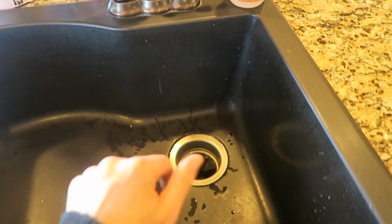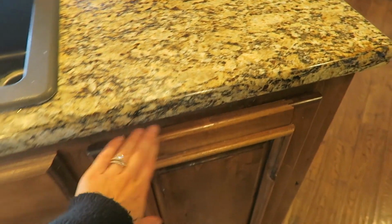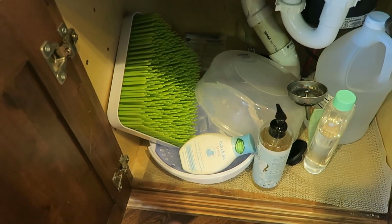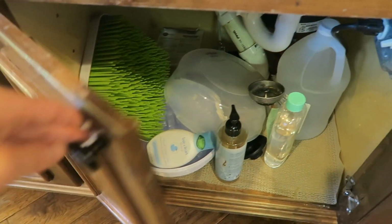There is a garbage disposal too in this sink. And then right here is our trash can. You don't really want to see that. Underneath the sink, this is another spot that kind of needs to be updated because it is actually like cleaning supplies for bottles and stuff. So we just have that underneath there still.